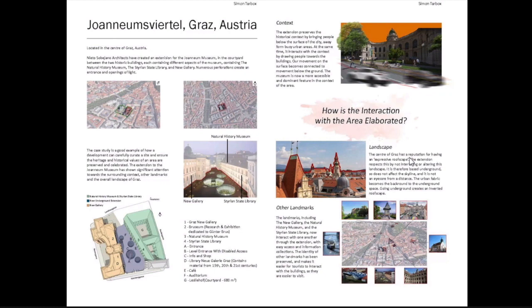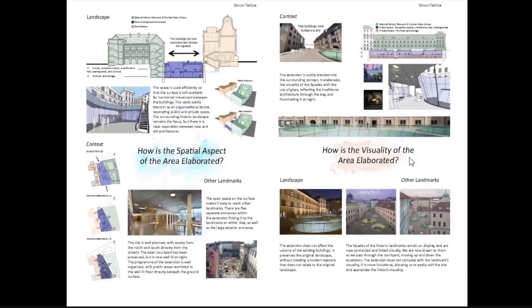The architects have used the space provided for the development extremely efficiently by leaving the surface free for open horizontal movement between the two existing buildings containing parts of the museum. The space below the surface then provides access to the two buildings with reception spaces, a conference hall, and reading areas. The voids are used as an organizational device which helps organize the extension, separating public and private space, but framing the existing architecture and using the existing roofscape as a backdrop.